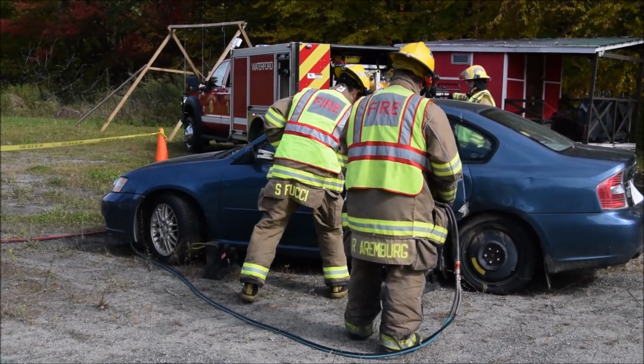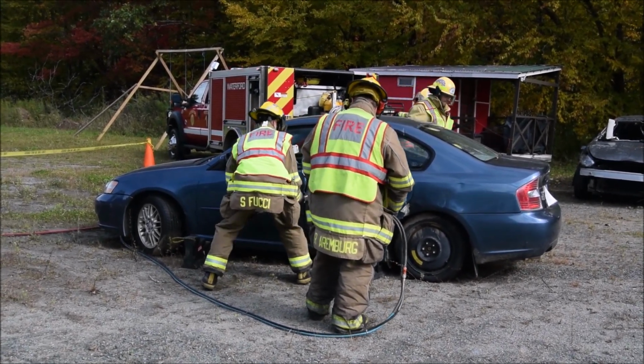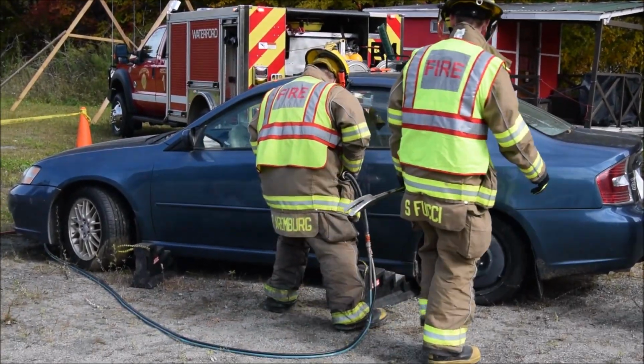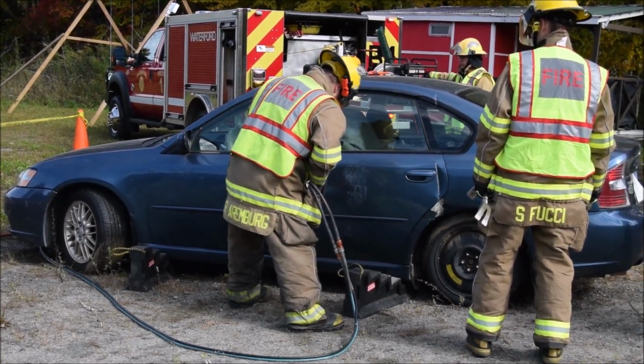So this is a little bit of an older car. However, the newer cars, the electric vehicles, have high levels of electricity running through the vehicle, so you have to be careful about where you spread and where you cut, because you can electrocute people that way.